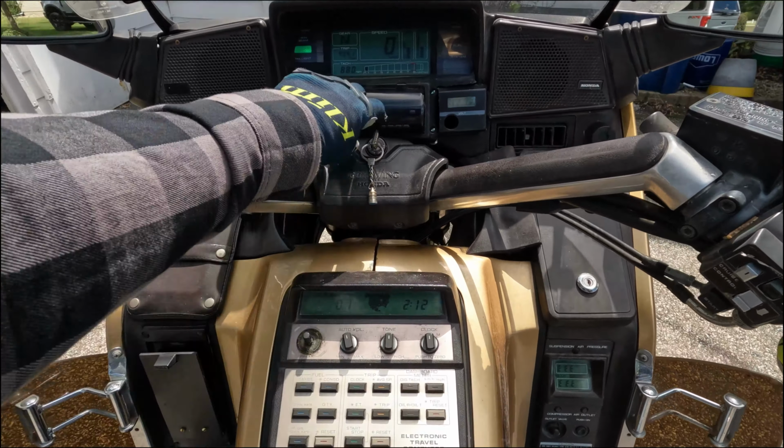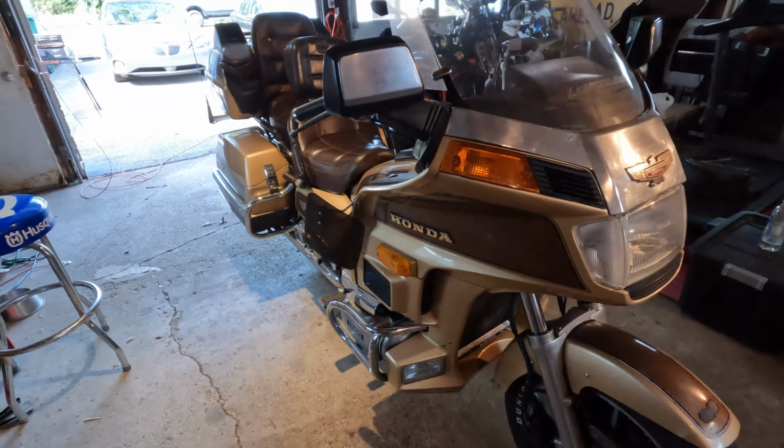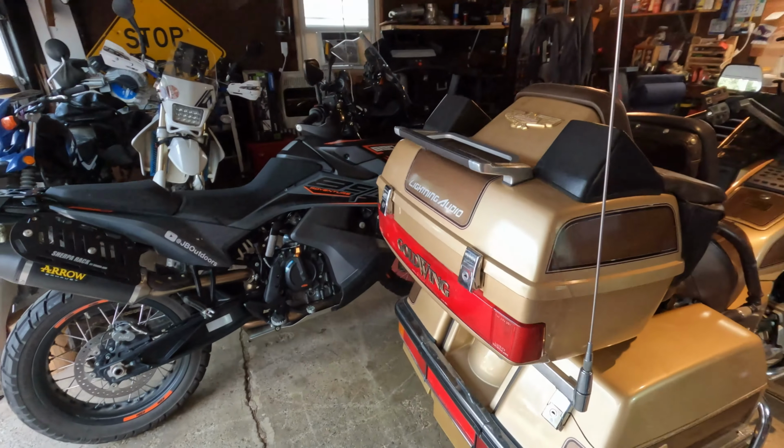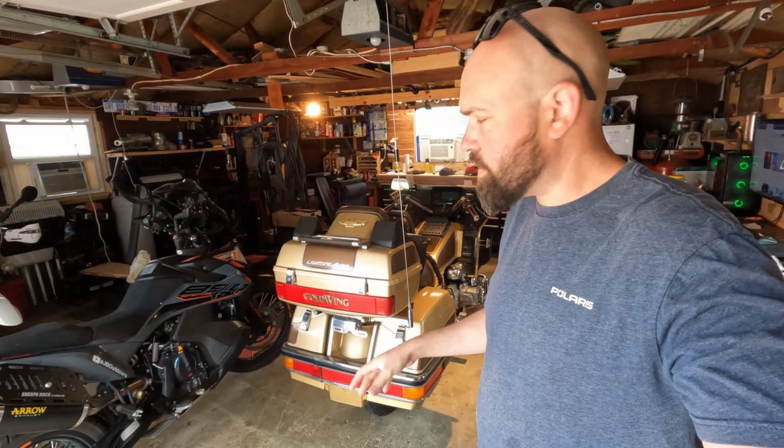Everyone, so after some consideration, friends and family, we're introducing Woody the Wing. Woody the wood-colored Goldwing. So this is actually the very first purchase for the JB Outdoors channel used with at least some of the funds that I make through monetization.